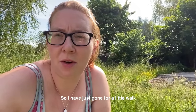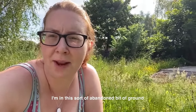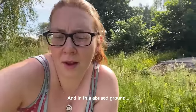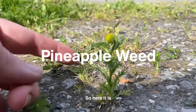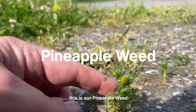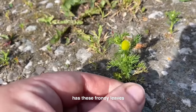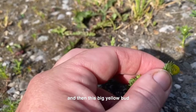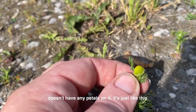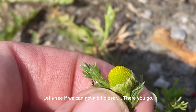So I've just come for a little walk down the road from my house. I'm in a sort of abandoned bit of ground. And in this abused ground, there's a plant called pineapple weed. Let's have a look. So here it is. This is our pineapple weed. It has these frondy leaves, and then this big yellow bud. Doesn't have any petals on it, it's just like this. Let's even go a little bit closer, there you go.